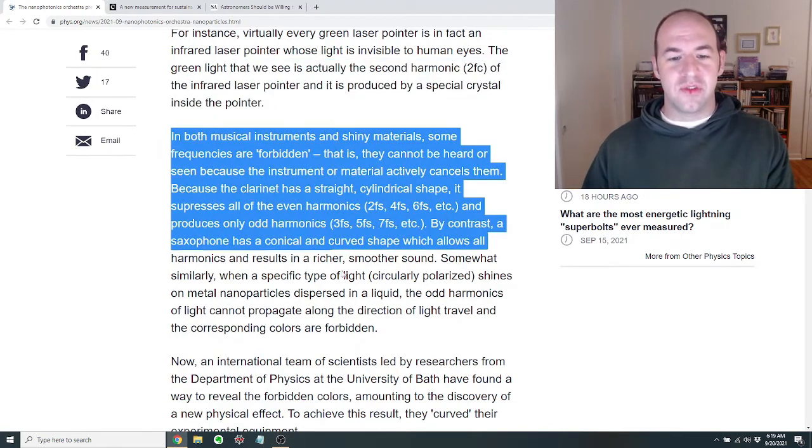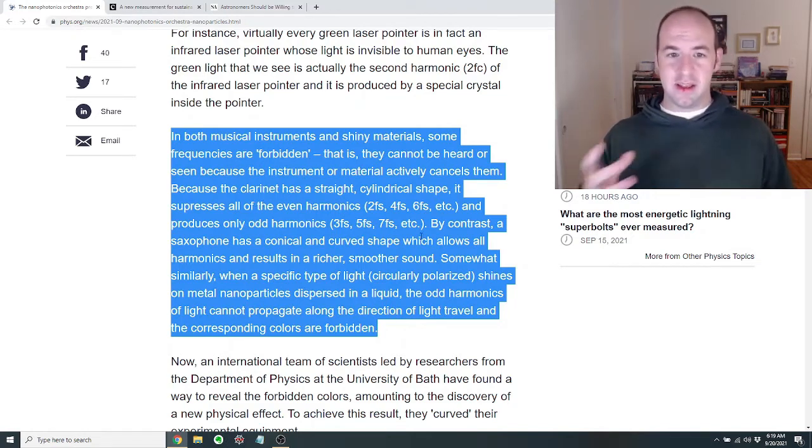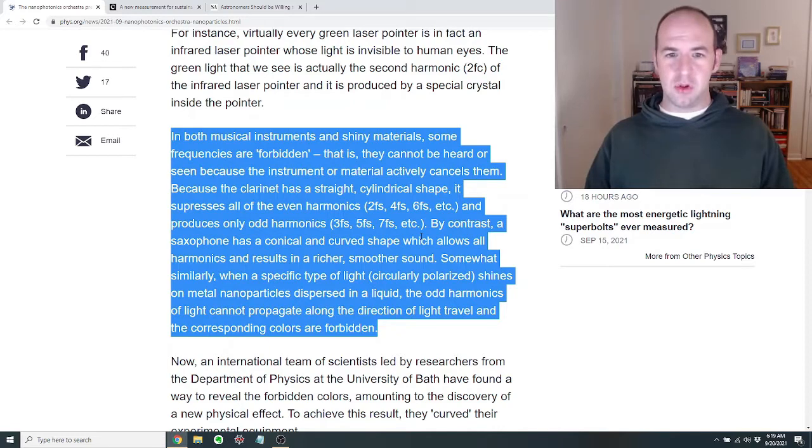Going on, we're starting to build the case towards why this is actually scientifically important, beyond just being interesting. In both musical instruments and shiny materials, some frequencies are forbidden. That is, they cannot be heard or seen because the instrument or material actively cancels them. They bring up the clarinet, and apparently because the clarinet is straight and cylindrical, it suppresses all the even harmonics, so the double, quadruple, etc., and produces only odd harmonics, and that gives it a specific tone quality. Then they say, by contrast, the saxophone has a conical and curved shape, which allows all the harmonics and results in a richer, smoother sound.